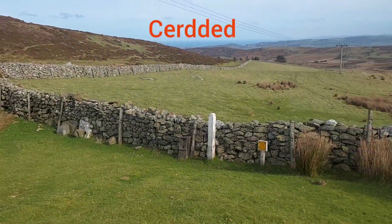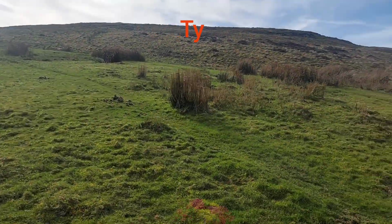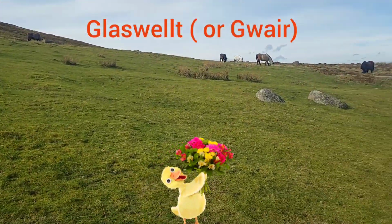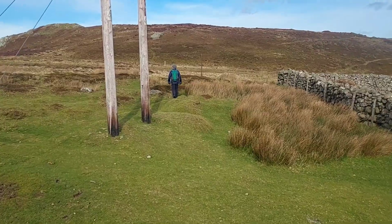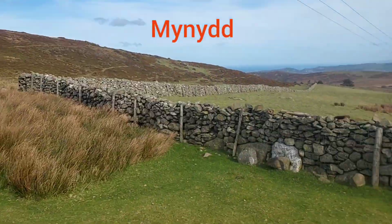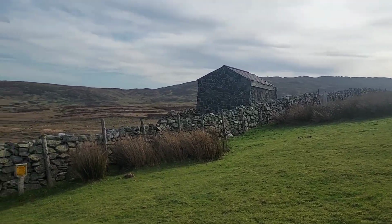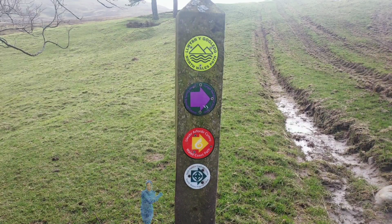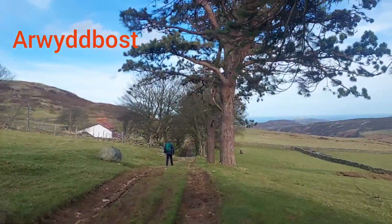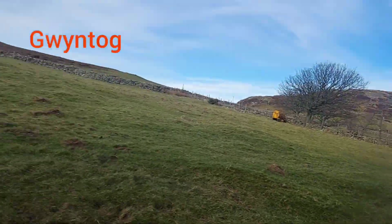Walking in Welsh is cerdded, and wall is wal, and house is tŷ. Grass is glaswellt, and of course you should know by now that mountain is mynydd. I'm sure you must know that. I've said it so many times. But when we're up at these places, there's not many more things that I can show you. But, you know, apart from things like signpost, that's roedd bost. Path is clwybr. It's windy, and windy in Welsh is gwyntog.